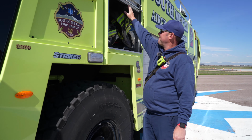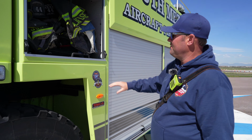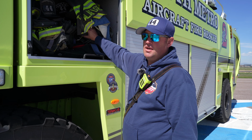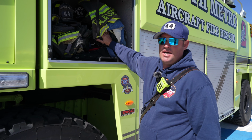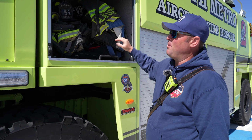This first compartment has our firefighters' gear in it. It's a great place to stow their stuff, and then underneath we have a hydrant bag with a small assortment of tools for us to be able to connect to either a tender or a hydrant. We have several hydrants out here on the airfield that we can use, or if we're off the airport, we can tie into some type of water supply.